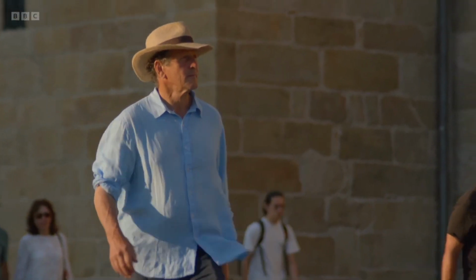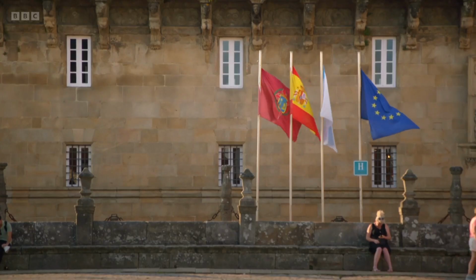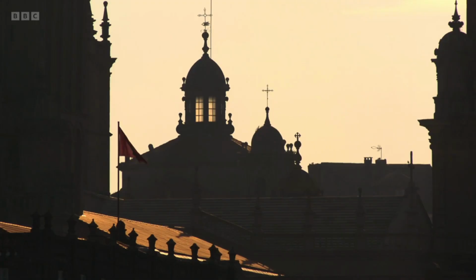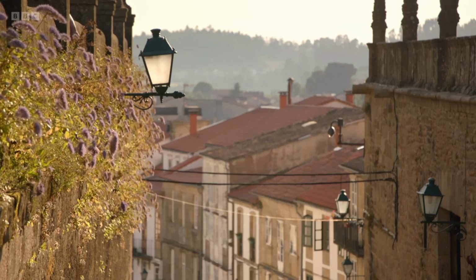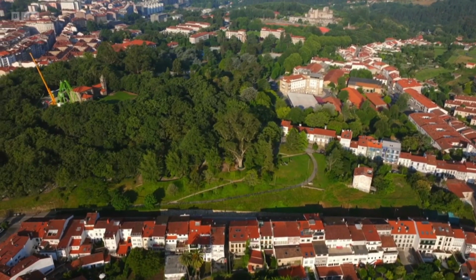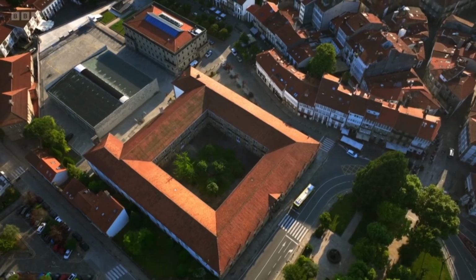I've now come back to explore Santiago a little bit more. The city is filled with historic buildings, ancient houses, and many parks and courtyards that all welcome pilgrims and offer them spaces to rest.